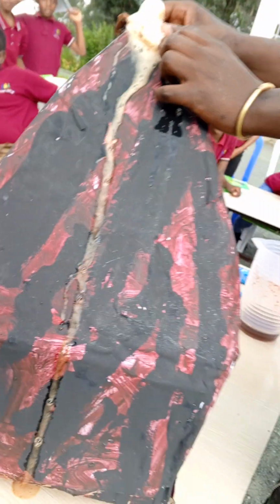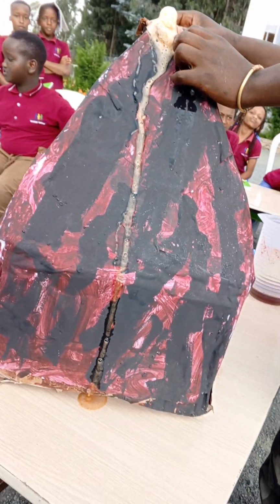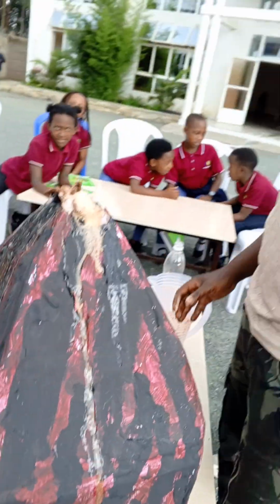This is how volcanic eruption is formed. Do you mind when we go to class?